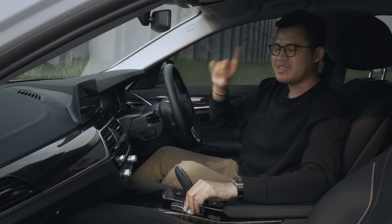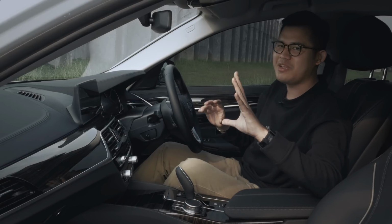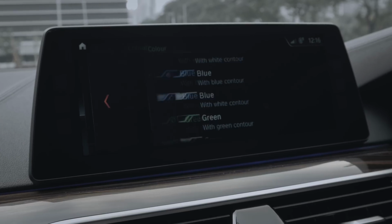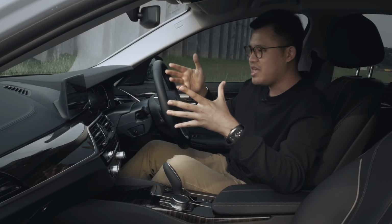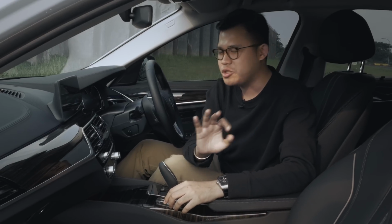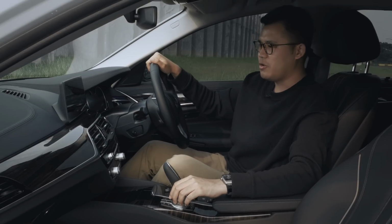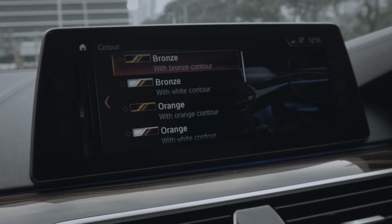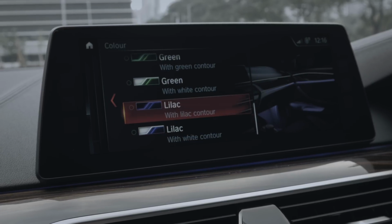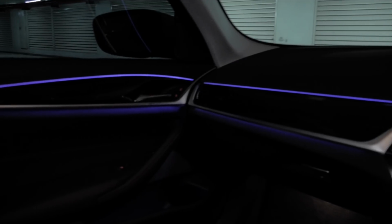If you go to vehicle settings, my personal favorite, by the way, must be the interior lighting. Okay, I might be a geek of an LED, but this interior lighting, I think it's amazing. The ambient light, I think this is what every car should have these days, an ambient light that you can customize. The color comes in a variety of colors. You have bronze, you have orange, you have white, you have green, you have lilac. I love lilac, and it lights up all the way across the dashboard here.